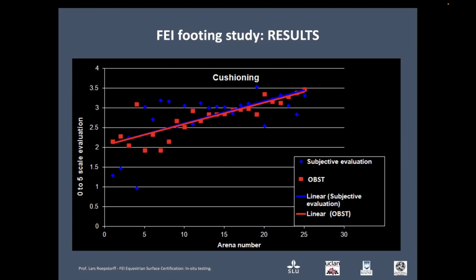There are too many things that affect whether your footing is good for a horse. Everything from the locomotion pattern of the horse, the neuromotor control of the horse, how it's trained before. Well, horses are extremely adaptable.